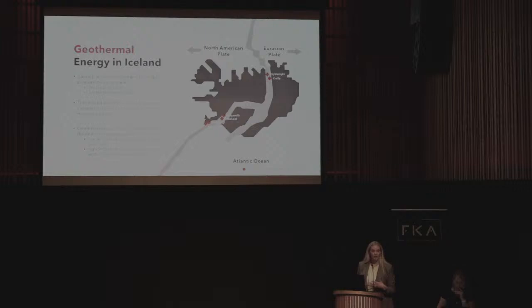For those who are not familiar with geothermal energy, Iceland is located at the boundary of the North American plate and the Eurasian plate, and those are separating, so that's why we have all this volcanic activity. Iceland is also underlain by a hot spot, this plume of hotter, denser material from the Earth's mantle, which causes more eruptions, and we need that for the geothermal energy. And this is believed to have caused the formation of Iceland 16 to 18 million years ago.